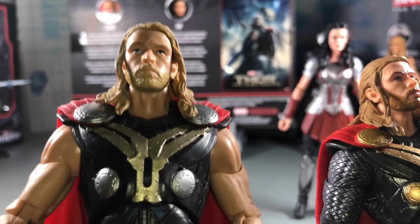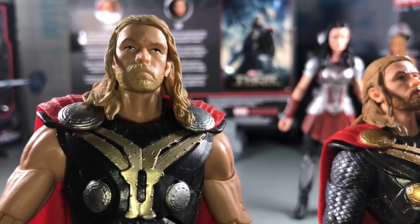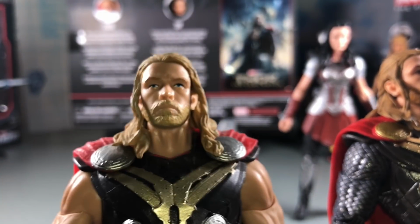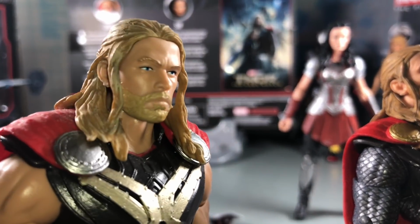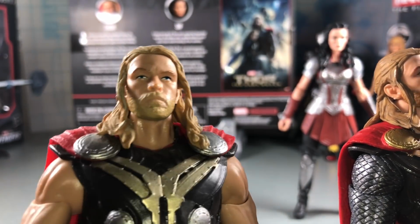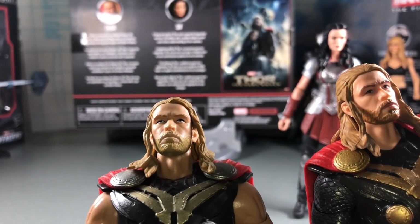Now, this figure, I've always really liked it. It was my favorite Thor figure. The Infinity War Thor figures really pushed it down the list, but I thought this was a good one. The likeness, I thought, was just okay. Definitely not the best. His head actually looks a little small to me, but it was okay.